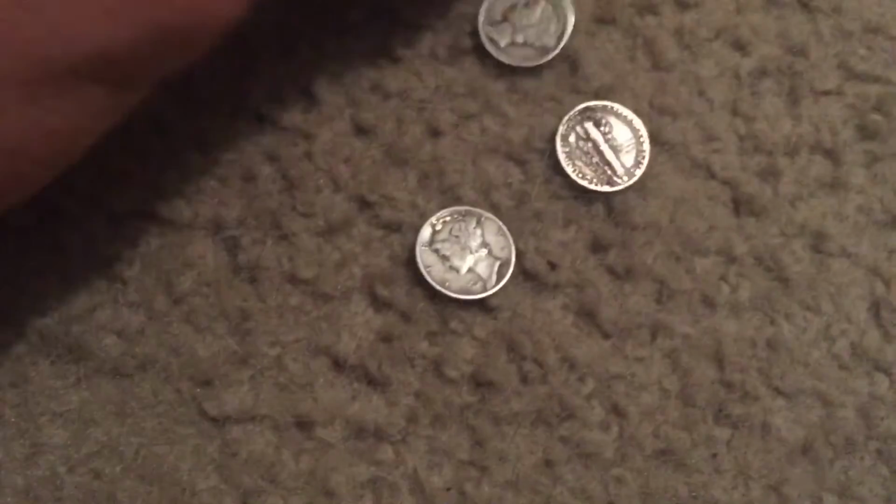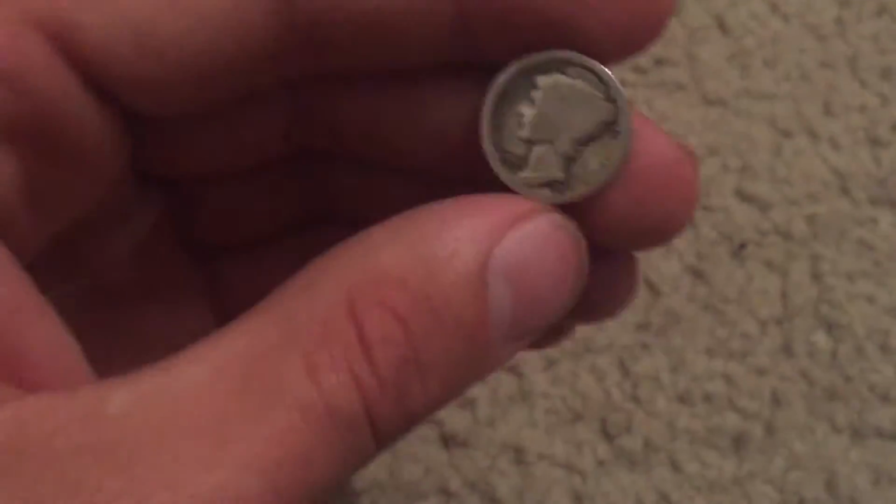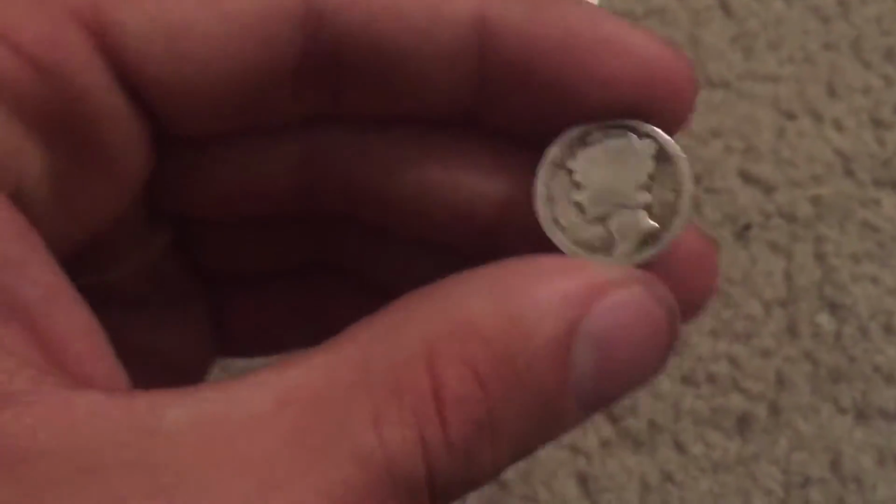Got a couple of dimes. Almost said dollars. Now, the case that this was in, this is a 1916 Mercury dime. And yes, I was praying that it was a 16S, because, oh God, I don't even know what I would do if I had a 16S. But it wasn't. It was a 16 plain. And it's been cleaned. But, hey.